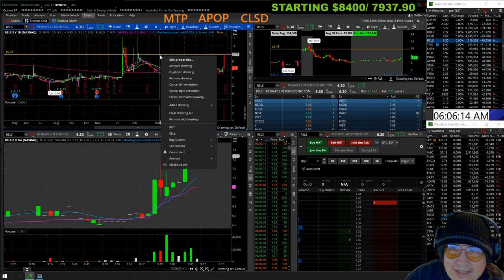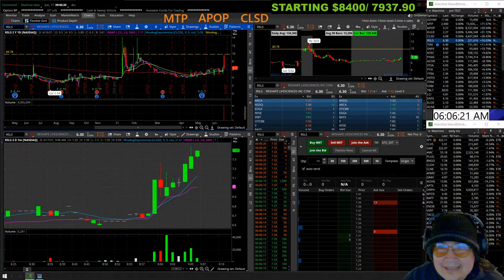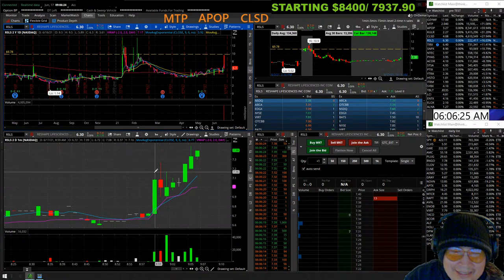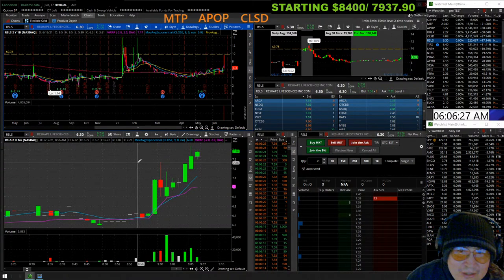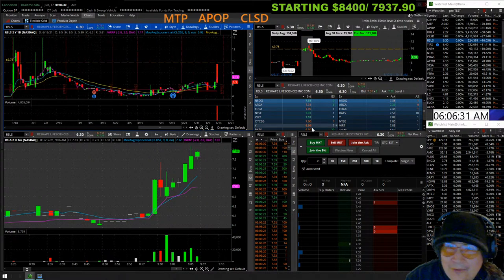I need to move that line. Actually, edit properties. Around there, 978. This would be an A plus setup short trade. This would be the one I would want to find shorts on. In the pre-market, I would try to look right now. Let's see what's going to happen with that.